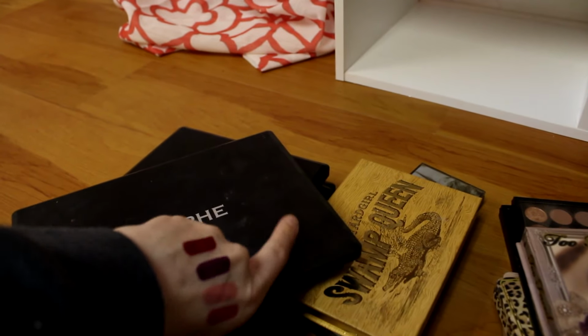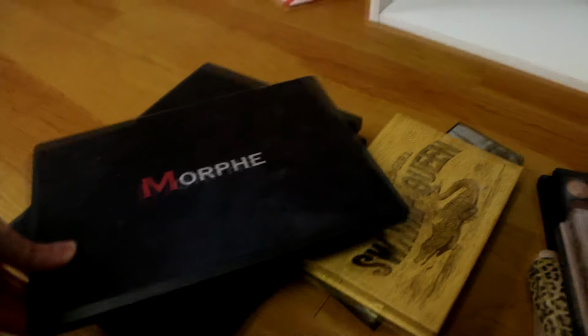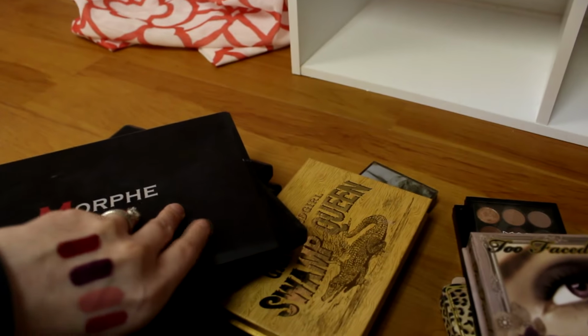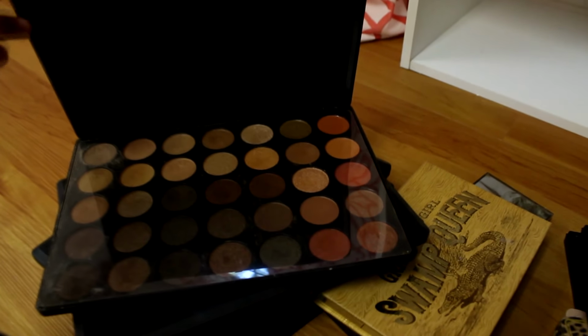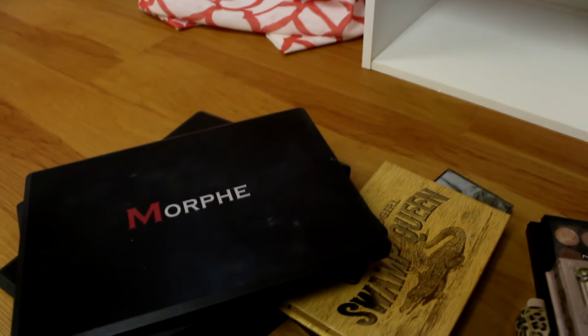This is the 35OM, which I feel like was really popular for a really long time. So all matte. I love matte. I'm a very matte eye girl. And this is the OS. So it's like the same palette, but everything is shimmer. And I still have my protective coat. I try to keep a protective coat for anything that is shimmer if I can remember to. So those are all my palettes.